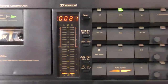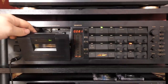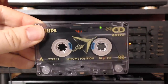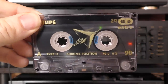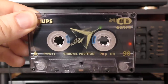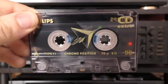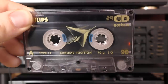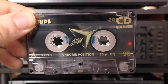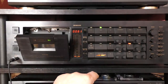So, yeah, I don't know about you, but like the other Philips chromes I've been working on, these are not easy to bias up. You need to have a deck where you've got manual calibration facilities, but when you do, there was a lot of bass in this, the treble was nice and clear. Of course, keep it to recording at 0 dB or less, but this sounded really good and low hiss, very, very good.